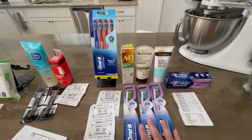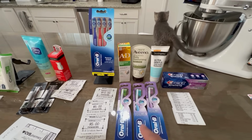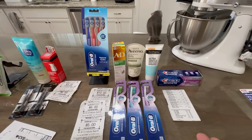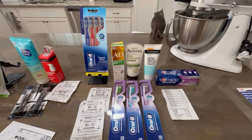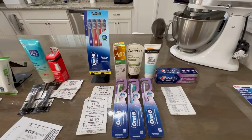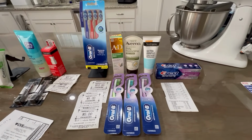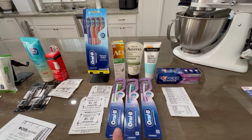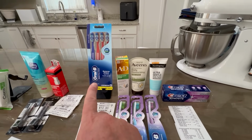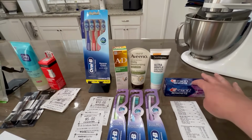So I did all of this in one transaction. So we have, last week I used the Oral-B and Crest coupons that were on the Coupons24 app, but we have another set of those coupons on the pggoodeveryday.com site that you can also then send to the Coupons24 app. So I went ahead and sent the $2 off one Oral-B coupon from the PG Good site over to Coupons24. I sent the $5 off of 3 and the $2 off of 1.